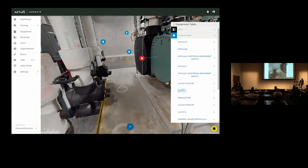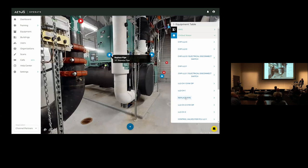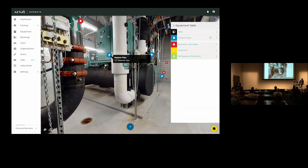Let me go over to this one. Apparently a tech here has said we need to replace this pipe. It's a demo account, right? Maybe we don't actually need to replace this part. Here's a control valve. You'll notice we have different tags and labels. Again, what I'm trying to show here is we can take the data that's in our CMMS, our asset inventory, and layer it with a visual reference. And this whole thing is now transformed with a completely new dimension of information, right?